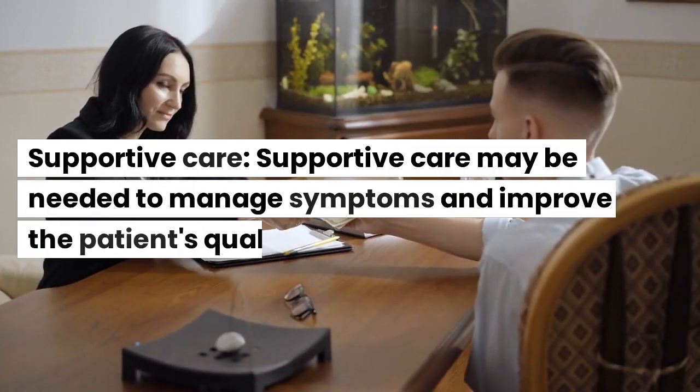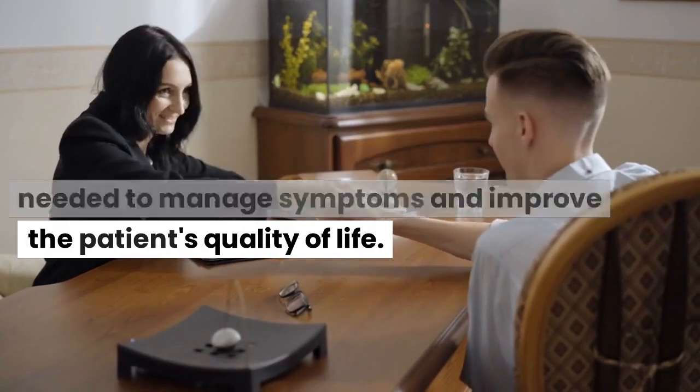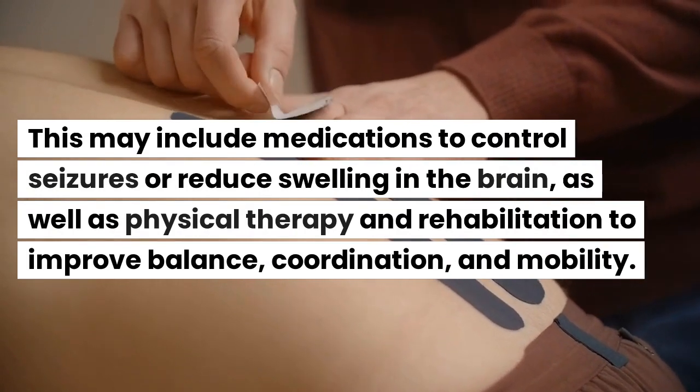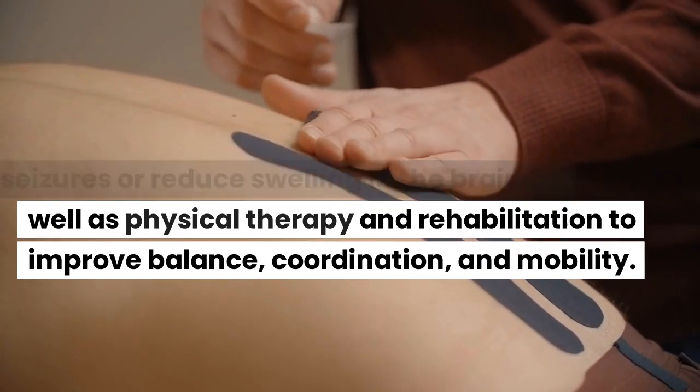Supportive care. Supportive care may be needed to manage symptoms and improve the patient's quality of life. This may include medications to control seizures or reduce swelling in the brain, as well as physical therapy and rehabilitation to improve balance, coordination, and mobility.